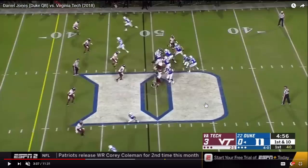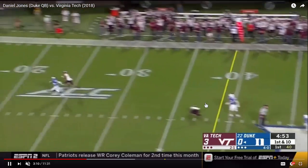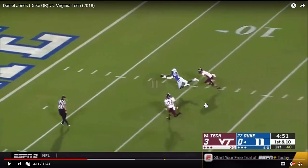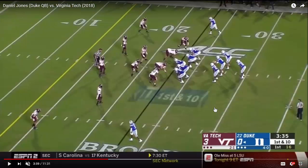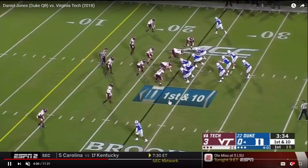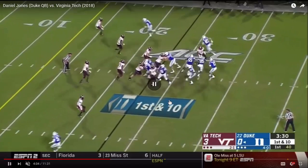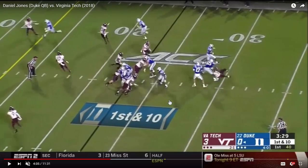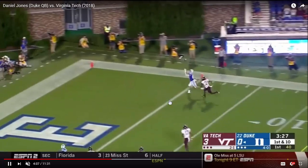But if he can start hitting these on a more consistent basis with his pocket presence, it would be quite valuable for his career. At least in this Virginia Tech game, you're getting a chance to see where his range is, at least for tonight, which is that low-end vertical range, that high 20 to low 40 range. This is a 30-yard throw about.